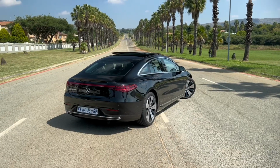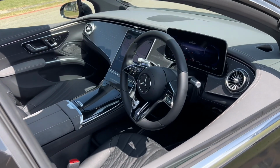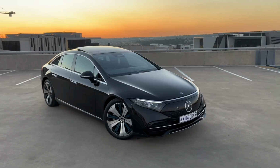Of course, it is an EQS, but it feels remarkably more agile. I'm having a much greater time sitting behind the wheel of the EQS than I was behind the wheel of the S-Classes. And this is sort of how I've summed it up. The S-Class is the kind of car you want to be driven in. The EQS is the kind of car you want to drive. And I say that for multiple reasons.